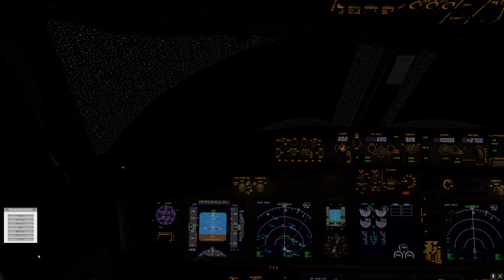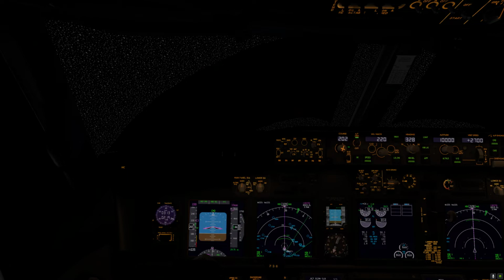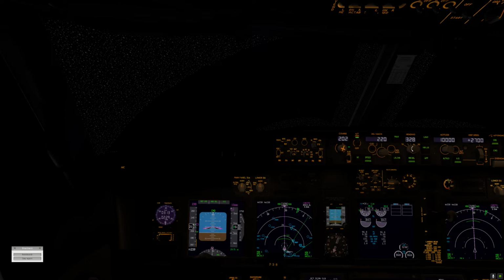Boston Center, good evening. Zibo 7378, flaps up set, passing 4,400 feet, climbing to 10,000 feet. Zibo 7378, turn left heading 170, climb to 10,000 feet. Turn left heading 170, climb to 10,000 feet. Zibo 7378.